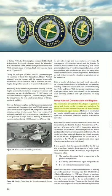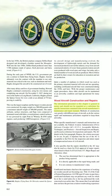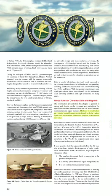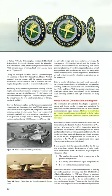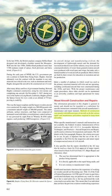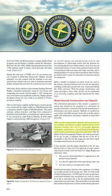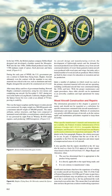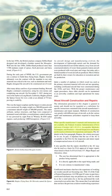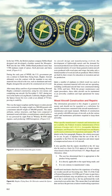The information presented in this chapter is general in nature and should not be regarded as a substitute for specific instructions contained in the aircraft manufacturer's maintenance and repair manuals. Methods of construction vary greatly with different types of aircraft, as do the various repair and maintenance procedures required to keep them airworthy. When specific manufacturer's manuals and instructions are not available, the Federal Aviation Administration (FAA) Advisory Circular (AC) 43.13-1, Acceptable Methods, Techniques, and Practices, Aircraft Inspection and Repair, can be used as reference for inspections and repairs.